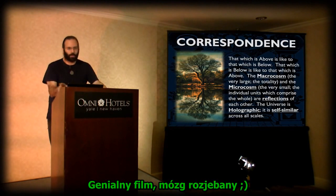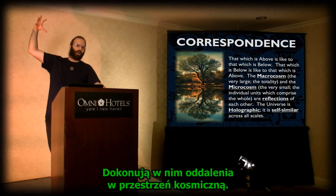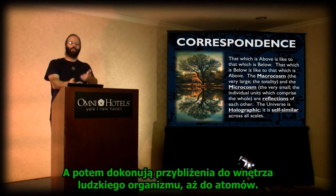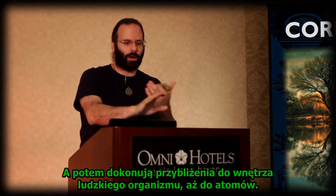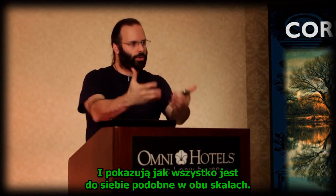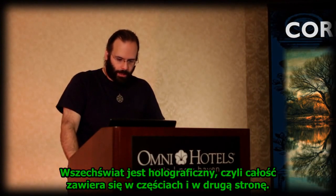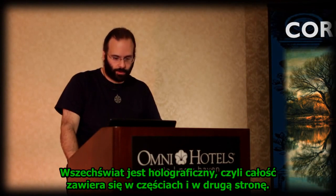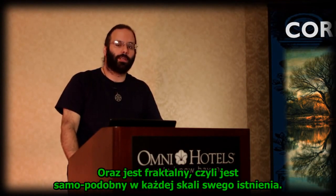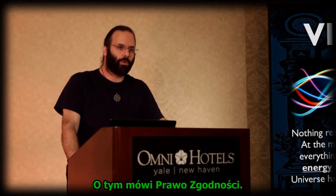Real short, something like 9 or 10 minutes long. They basically zoom up into the cosmos to show you how everything is self-similar. Then they zoom down into the cells of a human being and the atoms that comprise the hand and cells of the hand, and show you how everything is similar there, all the way down to the atomic level and the subatomic level. So the universe is both holographic, meaning that the whole is contained in the parts and vice versa, and it is fractal or self-similar across all scales of its existence. That's the principle of correspondence.